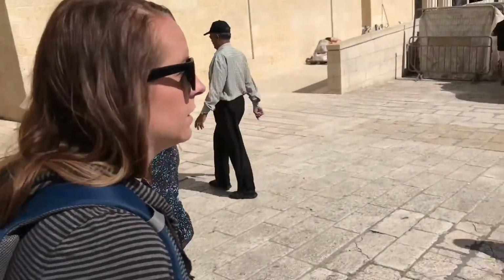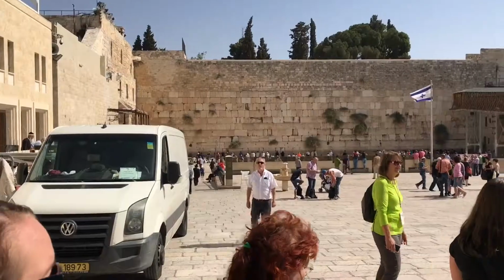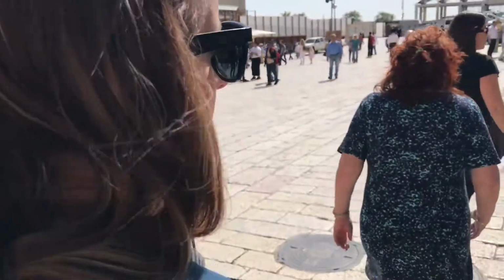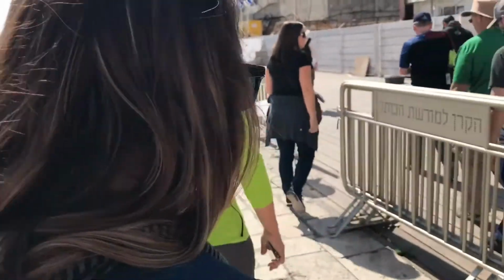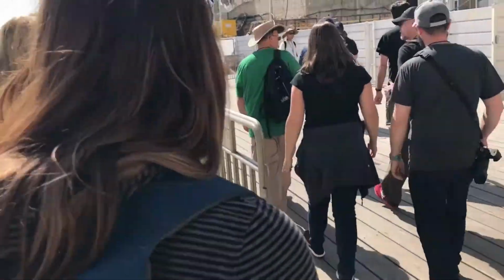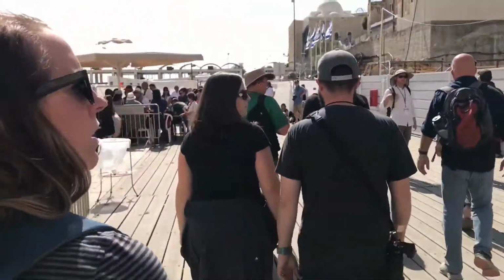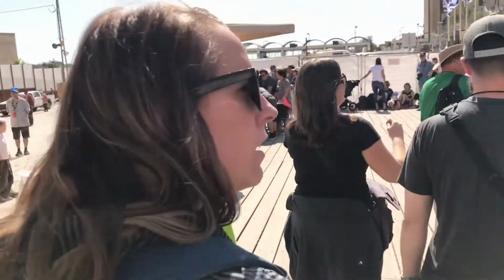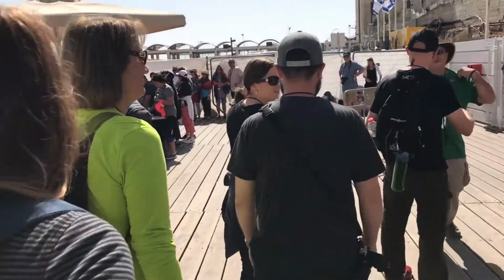Where are we, babe? Western Wall. During the day this time. And I think we're gonna get a tour in a different way. So that's fun. Potentially going underneath the wall, and we're going to see the foundation of the wall below. Like all of this city, it's been built up higher and higher as different civilizations live here and build. Everything keeps going up, building on the old. You have to dig down to see the original.